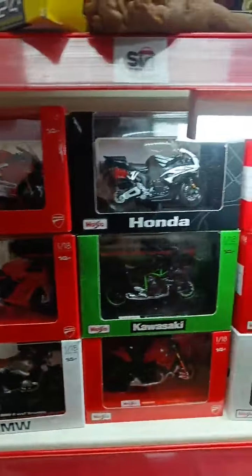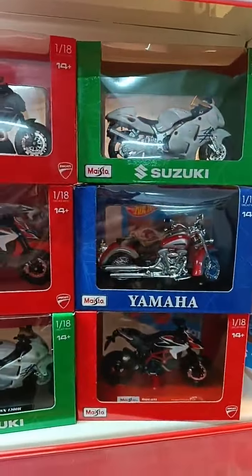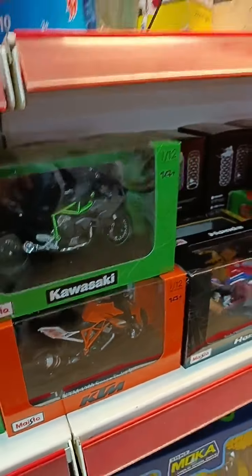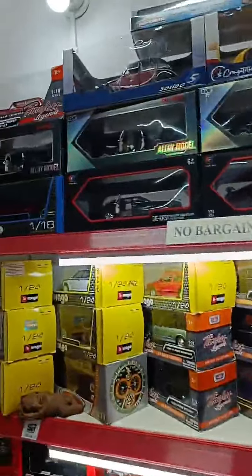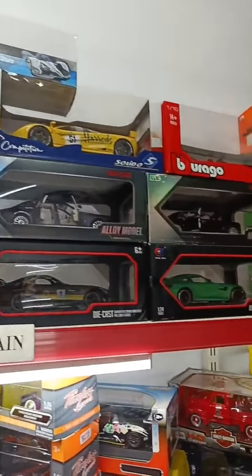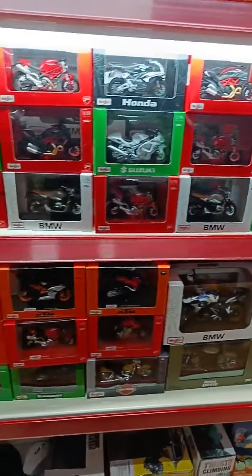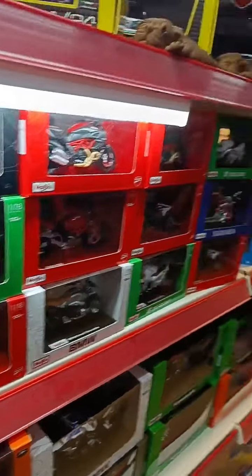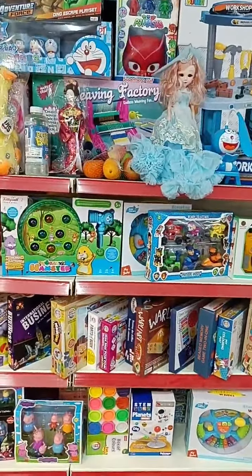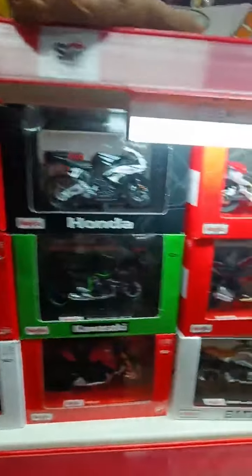If you are asking to show the bikes nearby, I'm showing. Hayabusa, Ducati, BMW, all bike collection is available. And these are all 1:12. Sir, I already showed you. Which model bike are you asking about, sir? Manoj sir, any particular model? These are all bike collections, sir. These are all 1:18, sir.